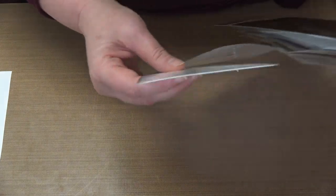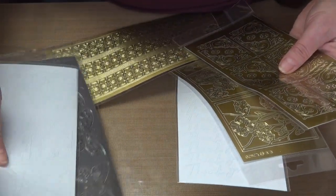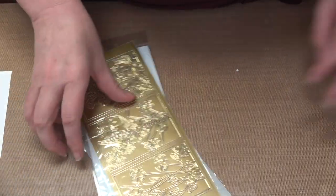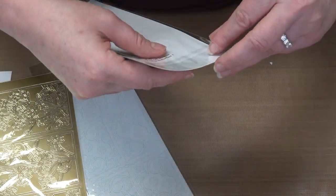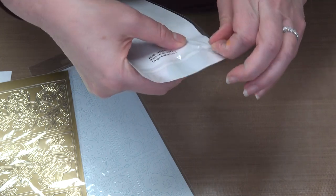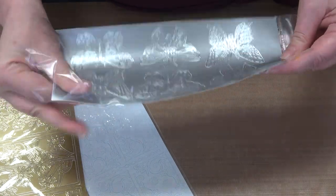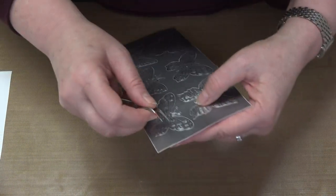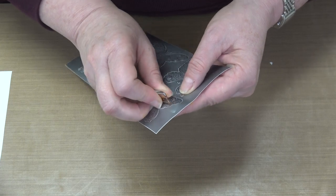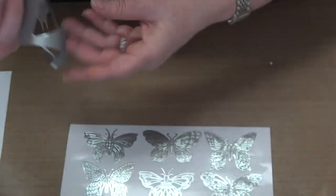Let's say we take a, well, maybe we'll do this one, and this one. Let's say we take a silver and we want to change the colors. Maybe you don't need a silver butterfly. Maybe you want a butterfly that has a different color to it. Maybe you're trying to match paper that you have. So I've got my silver butterflies. And again, for me, it's always easier if I peel off my backing. It's entirely up to you. You don't have to. But if I peel off my backing, I'm able to see really what I have. And I just let this go.